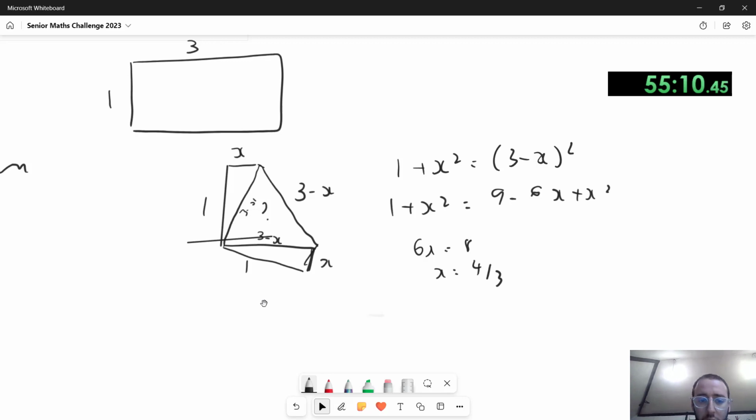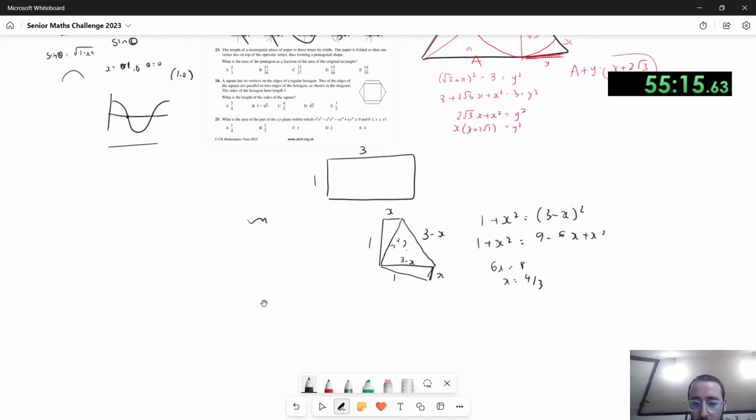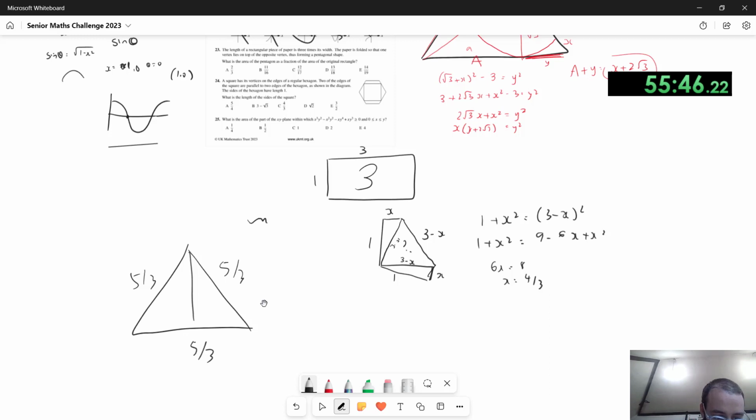4 thirds. The pentagon has the same shape except take away this bit. So the whole thing is 3, and that's 4 thirds. Okay, I've got an equilateral triangle where each length is 3 minus 4 thirds, so that's 5 thirds. 9 thirds. I don't know the formula for the area of an equilateral triangle. I should. But I don't. Oh, God. Okay. 5 over 6.